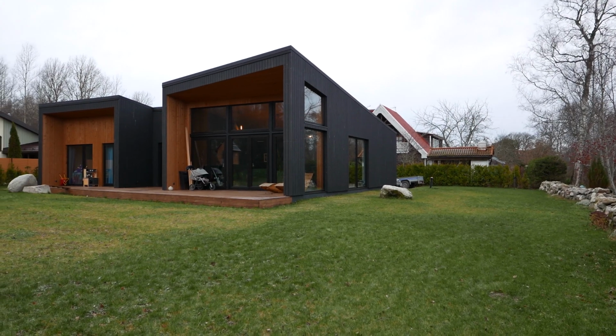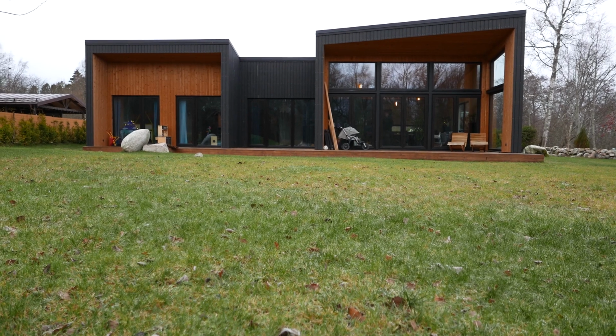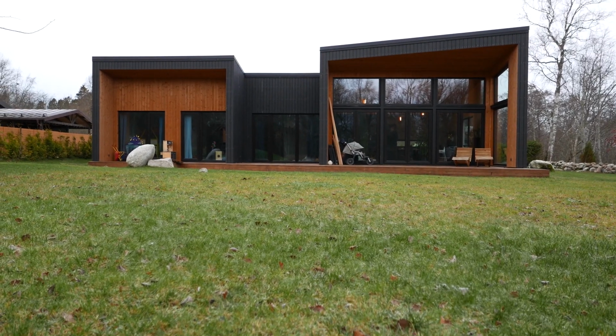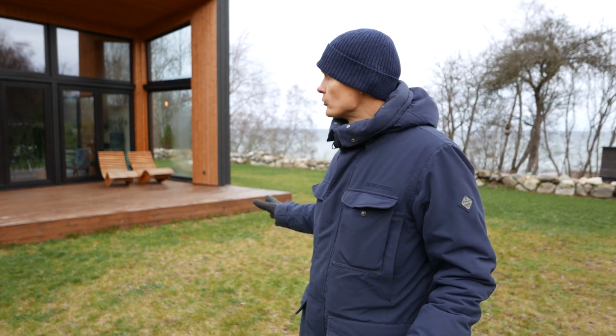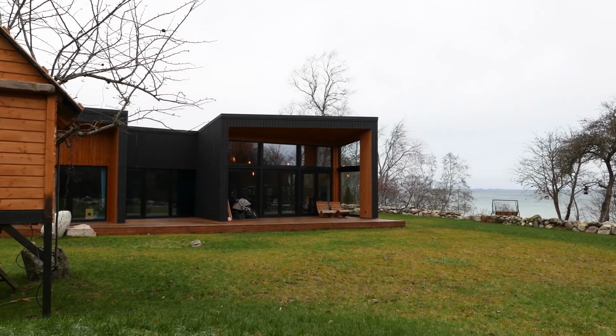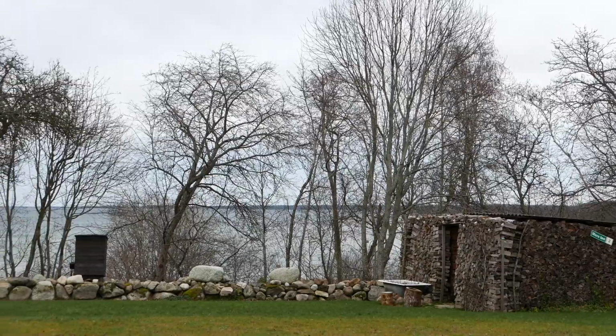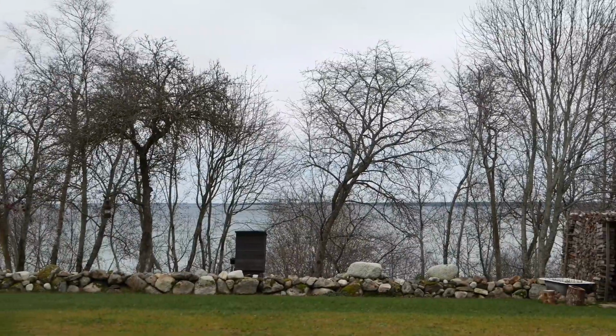This house is a prefab home. It's made of prefab panels. The entire construction is made of wood, and as you can see, it's located in a really beautiful place. You have a view to the sea.